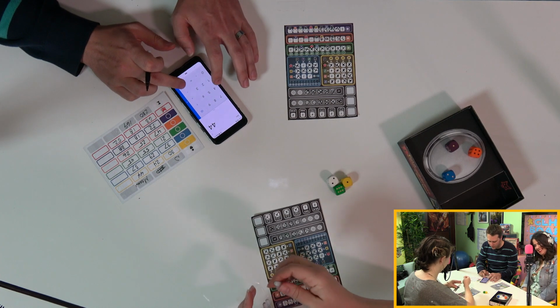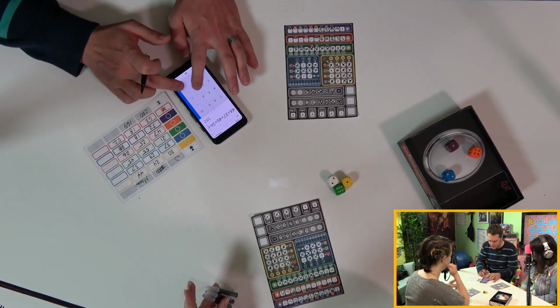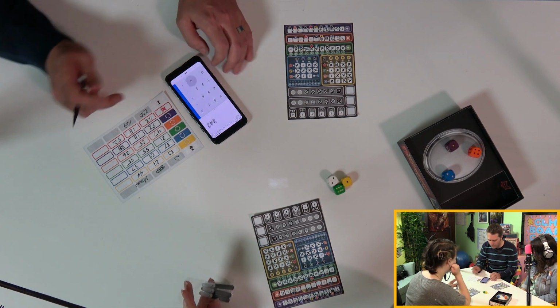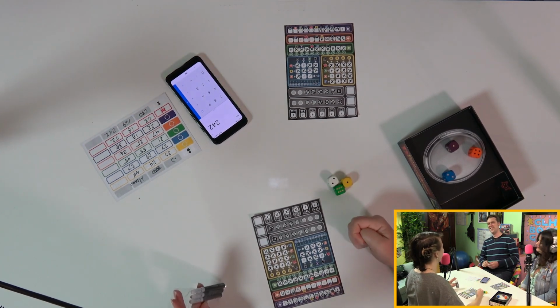Nice. Megan is 44 plus 37 plus 45 plus 26 plus 38 plus 52 for a final score of 242. Got there! Wow. Well, nice. Done.